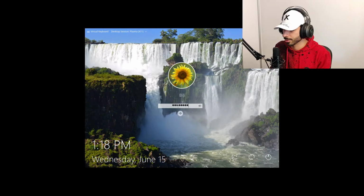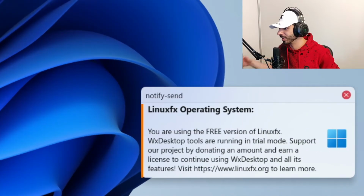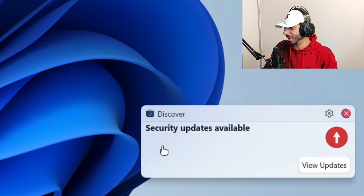Anyways, so this is looking very Windowsy. And then for some reason, they even decided to take the Windows logo. Like, why? And we get a notification. Hey, you're using the free version, by the way. You're running on a trial mode, so come pay for this proprietary garbage. And we have security updates.